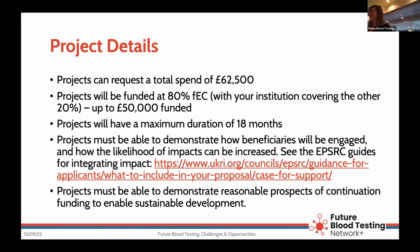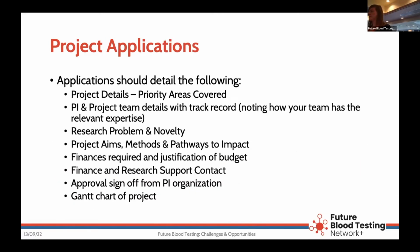So they need to be 18 months. You need to identify how this is going to help our network, how it's going to inform our challenges, and really important, you need to emphasize the impact. There's no point funding something that you're going to do for 6 months or 18 months, and then the whole thing's just going to get dropped and no one's going to look at it ever again. We are looking for projects that can demonstrate potential for short, medium, and long-term impact, and ideally how you could potentially look to get further funding from that.